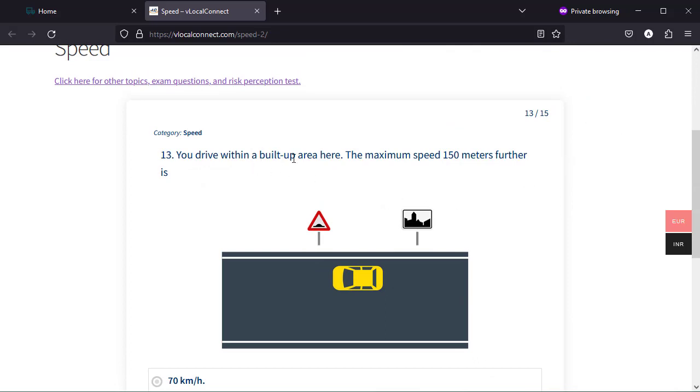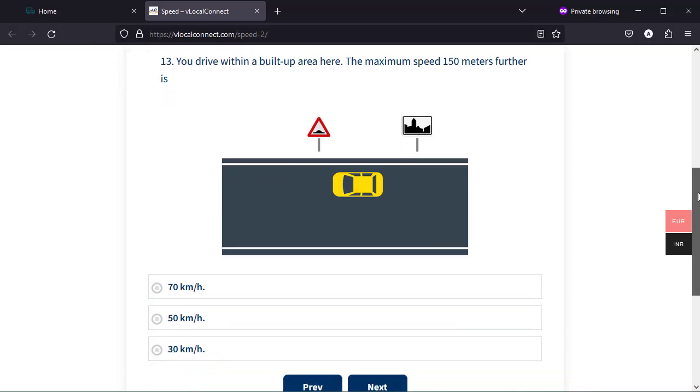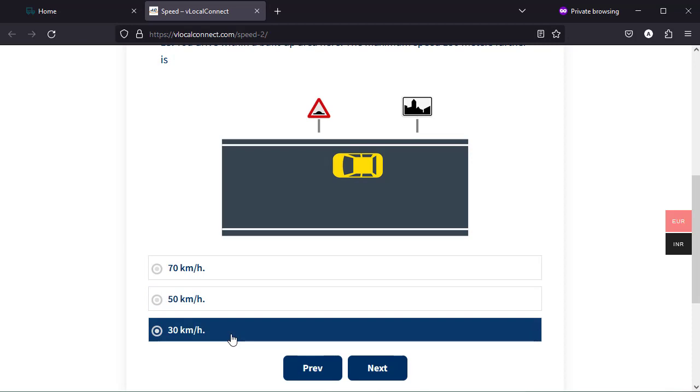You drive within a built-up area. The maximum speed 150 meters further is, okay, so you're seeing this road hump or a speed breaker. So this is a warning sign which is placed usually 150 meters before the actual road hump. All the warning signs are usually placed 150 meters before where they actually occur, right? So at 150 meters, your speed on a road hump is 30 kilometers per hour.